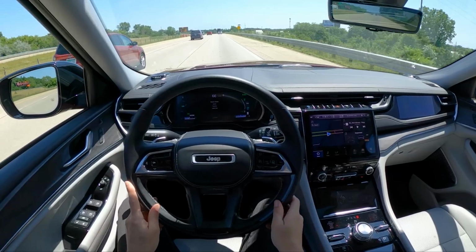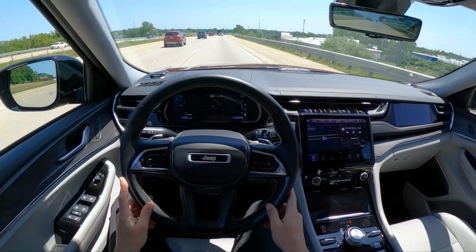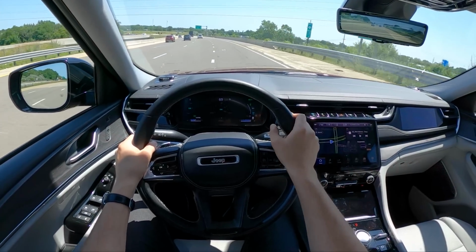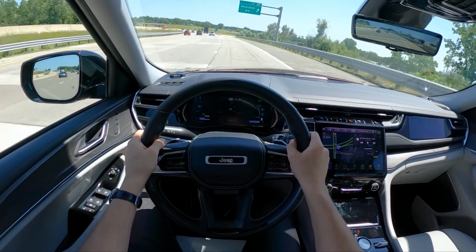I found that you can comfortably cruise on the highway in EV mode. You can't really make passes too well, but if you're just cruising 65, 70 miles an hour on the highway, EV mode is plenty of power to keep you going. It will eat through your battery pretty quickly though.